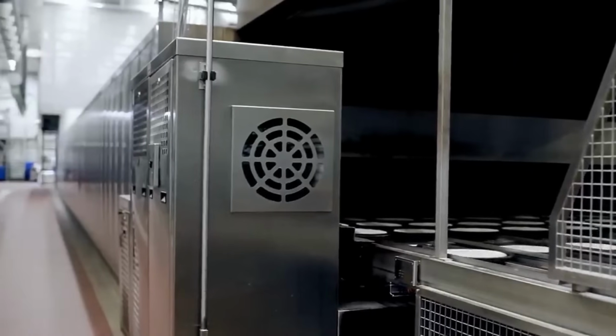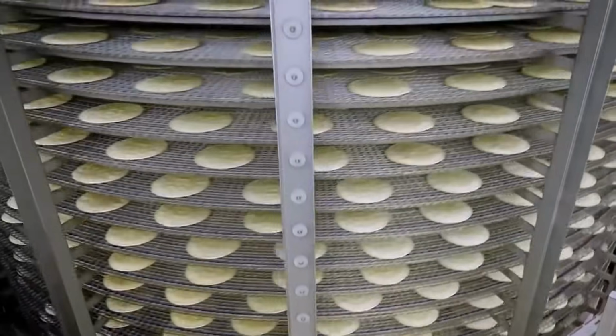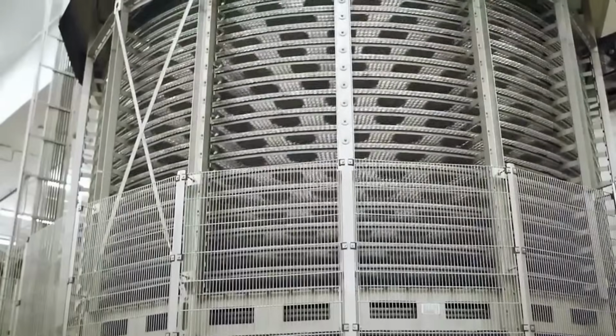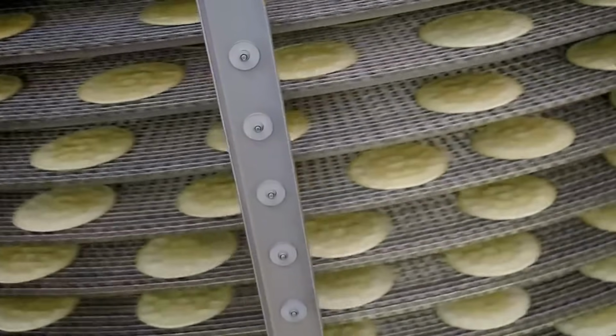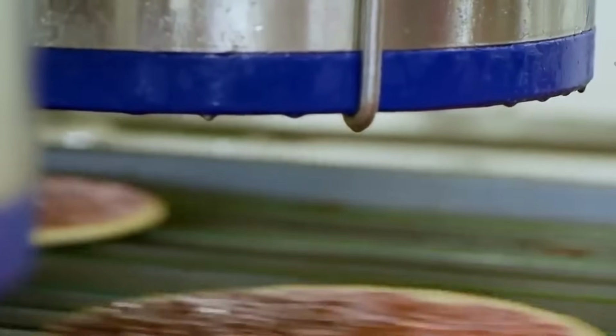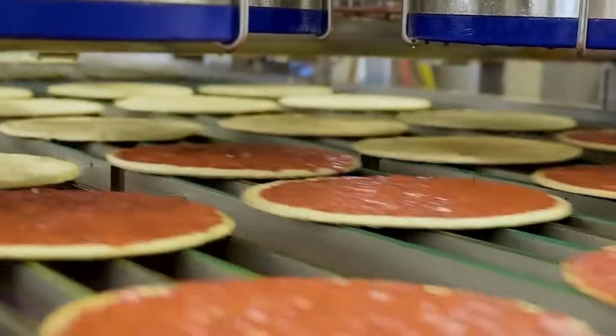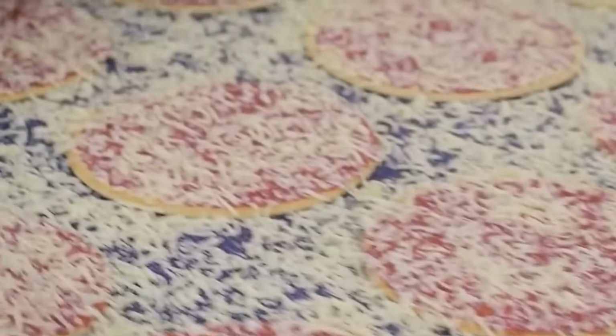Some people turn up their noses at frozen pizza, claiming nothing beats a fresh slice, but let's be real. These frozen varieties are fast, convenient, and surprisingly delicious. Whether you're too tired to cook or just want something easy after a long workday, frozen pizza hits the spot. Plus, there's no cleanup. Just heat, eat, and enjoy.